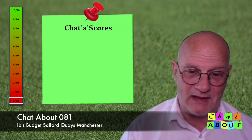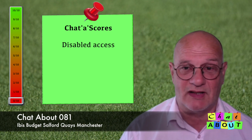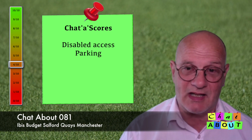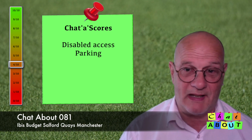Well, what about my ratings then on the Chatter Scores board? You've got to give it credit for having disabled access, which most hotels these days have, so that's a positive. Parking is reasonable. It's a shared car park. There did seem to be space there, but it wasn't busy. Whether there'd be space there for two hotels if it was, plus you're paying the £12 as well.